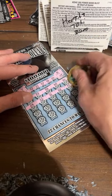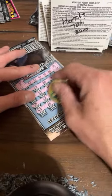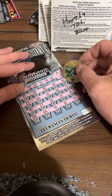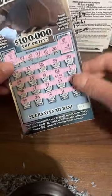2, 22, and 20. Come on, give us some more wins here. Looking for an 18 and a 7. Nope. We got a 2. $5 winner on that one, guys.